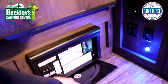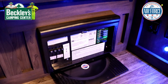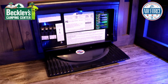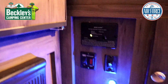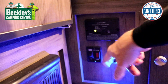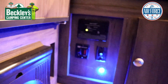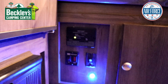Right here, this is going to be for your breakers and fuses. Very easy for you to access them, and as you can see, they're actually labeled pretty well too. So right here, this is going to be your carbon monoxide LP leak detector. This will be for your water pump, and then of course your water heater connection. Now that's just an LP water heater, so it just needs 12-volt power, and it'll run on propane. Very, very simple.